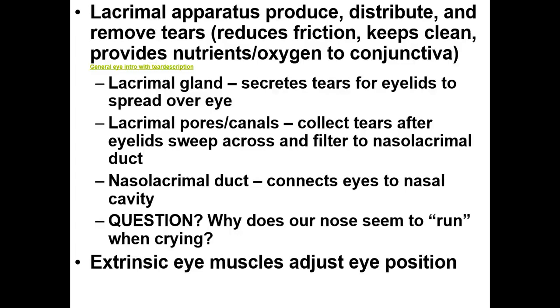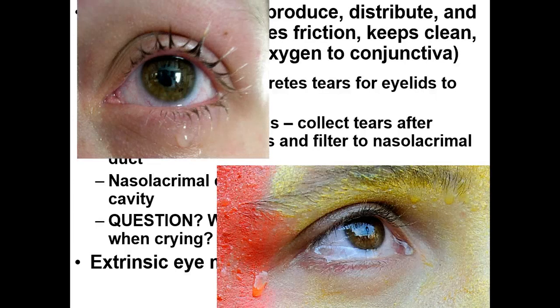So other accessory structures, you have what are called the extrinsic eye muscles. You also have intrinsic eye muscles, but we're going to solely talk about right now the extrinsic eye muscles. Extrinsic eye muscles are those that are going to control the movements of your eyes. And when we did the cow eye dissection, I pointed out to you guys that cow eyes have the ability to move up, down, left, and right, but they don't have the ability to rotate or roll their eyes. But humans do. So we actually have structures that are more associated with eye movement than that of a cow.